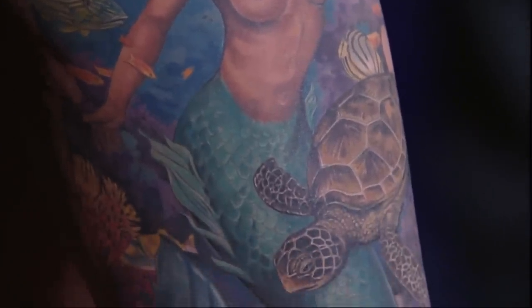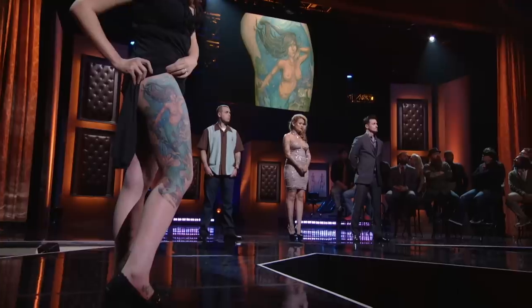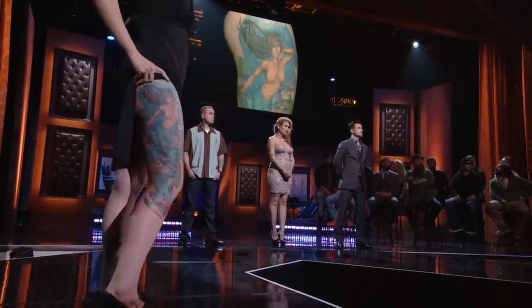Looking for in this, and you know well enough from being here for this many weeks and from standing in the shoes you're standing in, is something that's gonna pop. You know, this tattoo is a beautiful tattoo. It just lacks a certain amount of pop. All right, Chris, thank you very much.